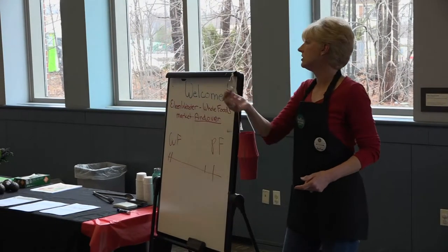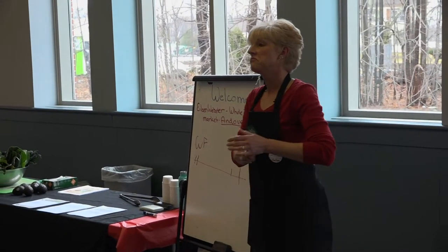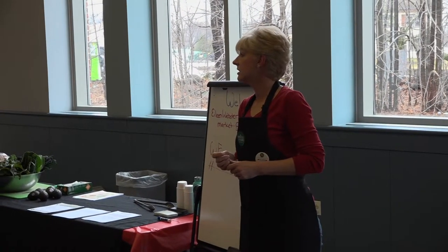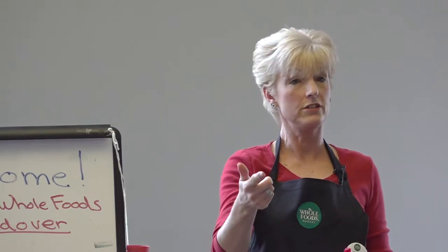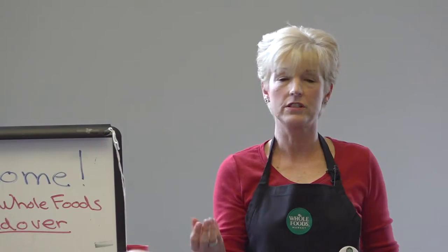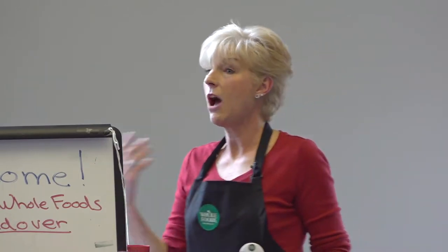Why would the Yoplait yogurt, what things would make a yogurt a processed food? Sure. Yes, what else? Artificial colors, flavors, preservatives, chemicals, artificial sweeteners, too much sugar, because even lactose is a sugar. There's no way to have a yogurt, even plain, without a little sugar. It's how much and how often.